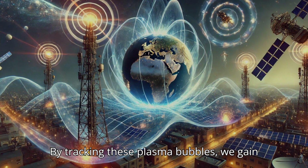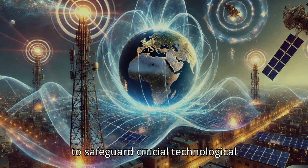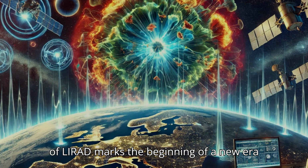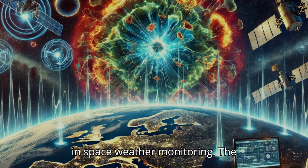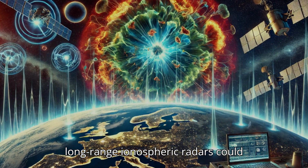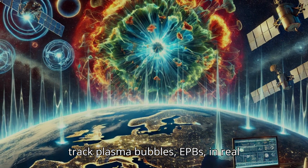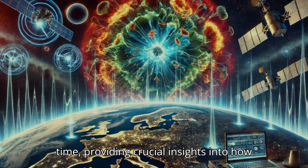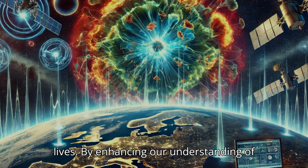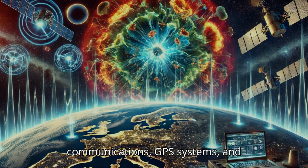By tracking these plasma bubbles, we gain a better understanding of their behavior, allowing us to take preemptive measures to safeguard crucial technological systems. Looking ahead, the development of LARID marks the beginning of a new era in space weather monitoring. The potential to build a global network of long-range ionospheric radars could revolutionize our ability to predict and track plasma bubbles, EPBs, in real time, providing crucial insights into how they affect our technology and daily lives. By enhancing our understanding of space weather, we can protect global communications, GPS systems, and more.